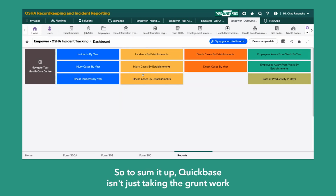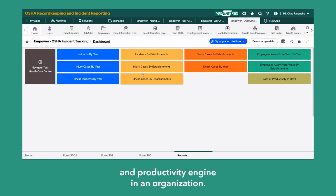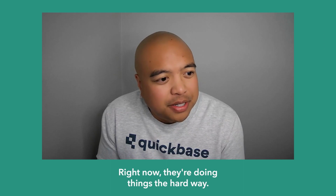So to sum it up, Quickbase isn't just taking the grunt work out of incident reports and record keeping, it's about turbocharging the whole safety and productivity engine in an organization. Let's talk about a construction company that builds commercial spaces. Right now, they're doing things the hard way.